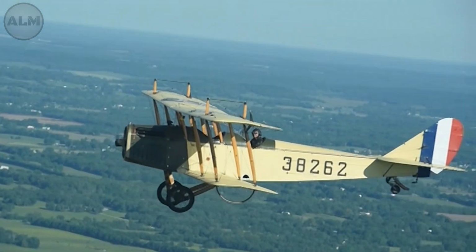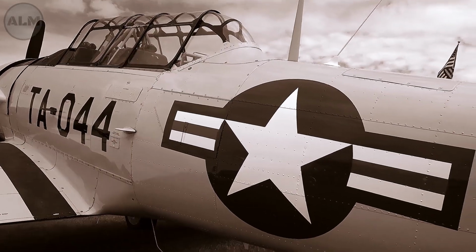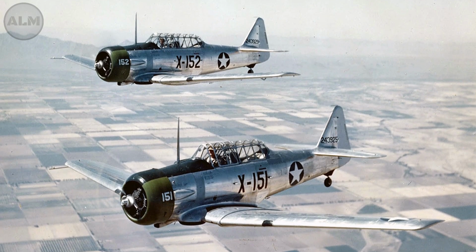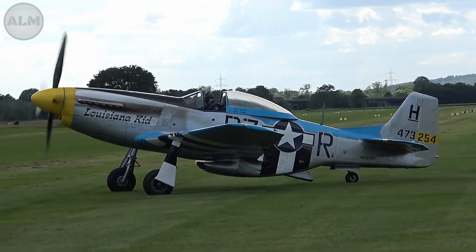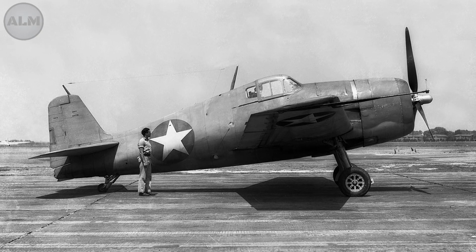In fact, since the inception of military aviation in World War I, the role of flight trainers has evolved. Initially, trainers like the iconic Curtiss JN-4 Jenny, and later the North American T-6 Texan, helped pilots master the basics before progressing to combat aircraft such as the Republic P-47 Thunderbolt, North American P-51 Mustang, and the Grumman F6F Hellcat, to name but a few.